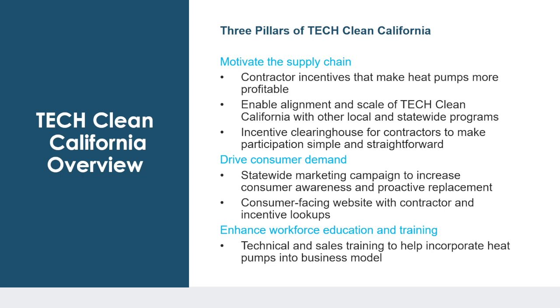Next, drive consumer demand. Tech supports increased consumer awareness through online resources and promoting participating contractors. And finally, provide contractor training. Tech offers technical and sales training from manufacturers and experts to help contractors integrate heat pumps into their business models and streamline installations.